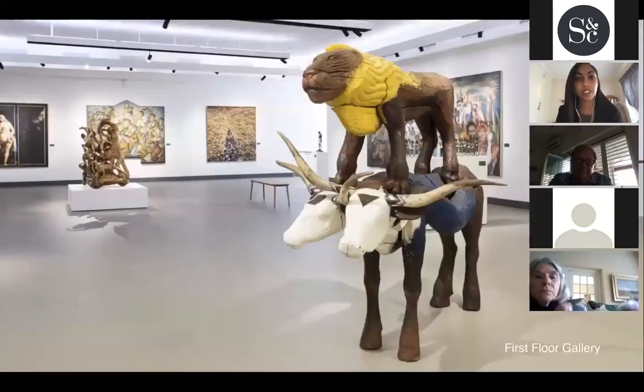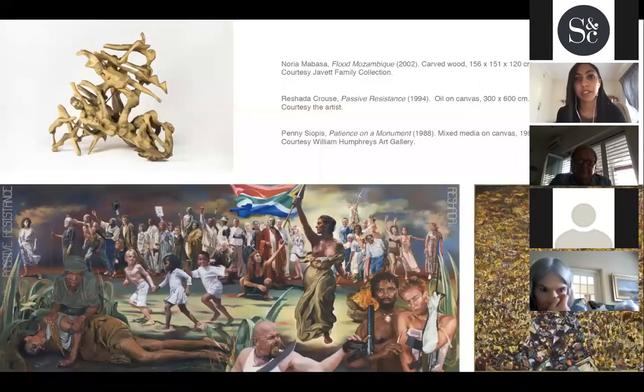And this is just going further into the first floor gallery. There's this work here by Joachim Schonfeld. And in the background, I will show you more for close-up. Yeah, so we have these Noria Mabasa, Rashada Krause, and Penny Siopis as well.